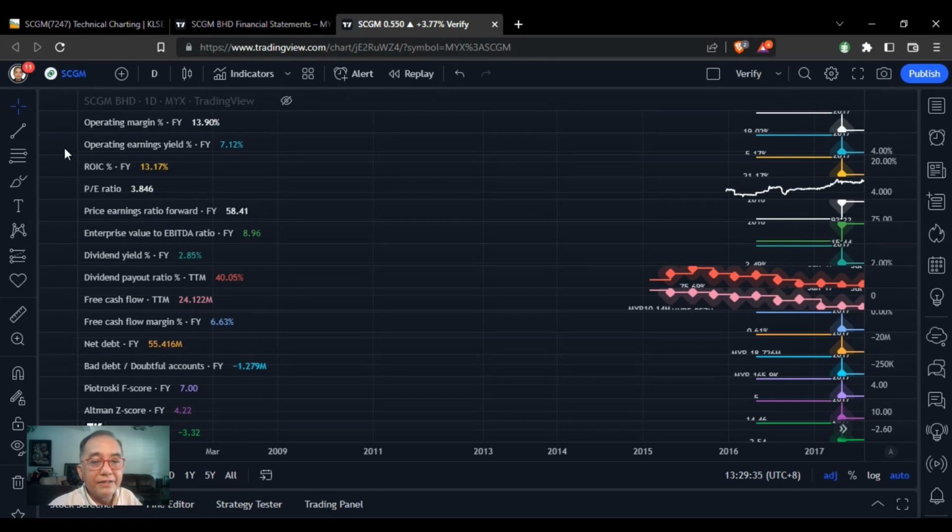Anyway, the operating earning yield margin is 7.2%. It has an operating margin of about 14%. It has a ROIC of 13.17% and a PE ratio of only 3.8. So if we are going to discuss the magic formula, the magic formula is about 4. All right. So it's a very, very good price you are buying. ROIC divided by the PE ratio, all right, about 4 times. 4 times 3, 12. Yes, 4 times.